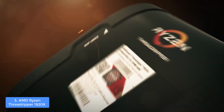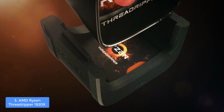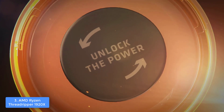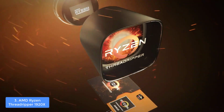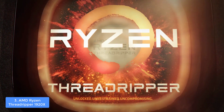But that's not all. Since this processor is based upon the Zen architecture, it means that it delivers 52% more improvement in IPC throughput according to the manufacturer, so I think that you won't find any remark regarding the performance. Overall, the AMD Ryzen Threadripper 1920X would be a top option, if you're looking for a processor that is known for outplaying most of the processors in this price range.